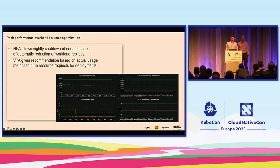All right, so another thing that we looked into is HPA, the horizontal pod autoscaling. A few years ago, I thought this is only a thing for cloud providers or public cloud users, because the hardware is there anyway. But when workload is scaling down automatically because usage is low, this would enable us really to shut down servers in the end as a consequence.